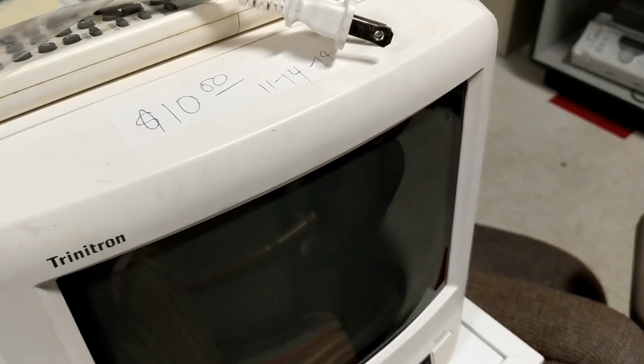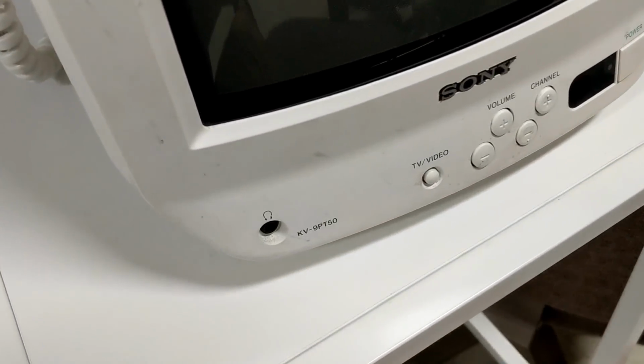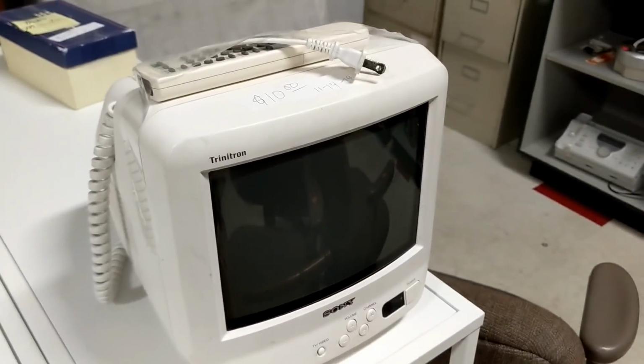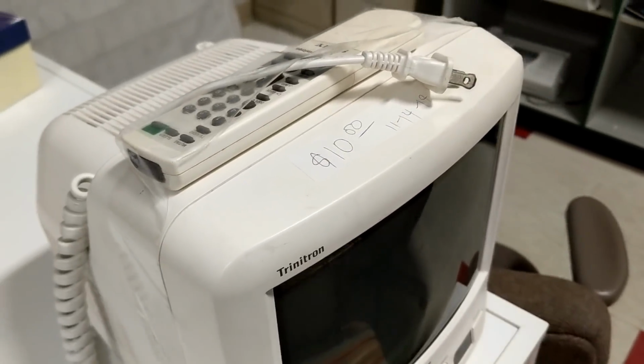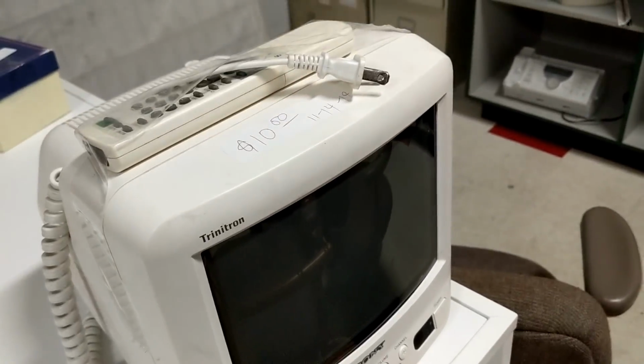So I think this little Sony Trinitron, I think it's a 9-inch, is actually worth decent money. It's got the remote. I'm gonna look it up and we'll see. I got 10 bucks on it. Yep, so it looks like it's going for about 100 bucks. As long as it works, I'm gonna pick this up.